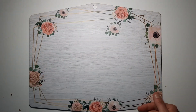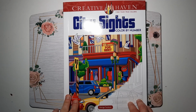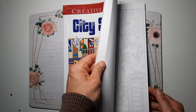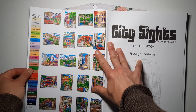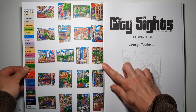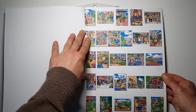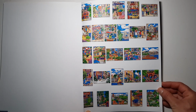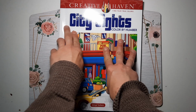So yeah. And guys, we finally made it. Under 40 minutes, yay! It's the City Sights Color by Number by George Tufekcis. I love George Tufekcis's books. I'm gonna show you. Oh wait, actually the solutions are here. They're pretty small, but as you can see, these are very colorful and often very detailed images. I can't get all of them through my German Amazon account, but I'm trying to get as many as I can. And this one got available, so I got it.